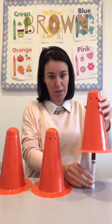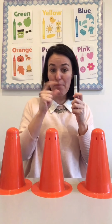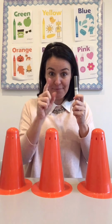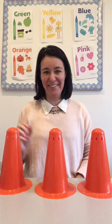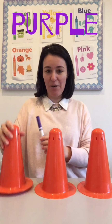Bye bye, brown. 1, 2, 3. Whoop! Brown. What color is this? This one is difficult. Is it blue? No. Is it black? No. Is it gray? Yes, this one is gray. Bye bye, gray. 1, 2, 3. Whoop! There we go. Okay, and the last one is purple again. 1, 2, 3. Whoop! Okay, and now we're going to sing.